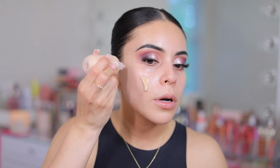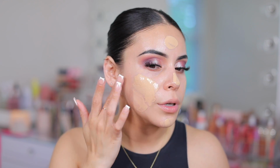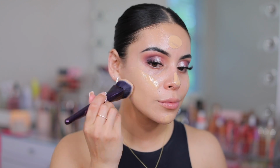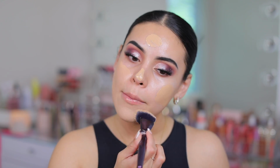Okay, perfect. Rewind, let's do it again. I spot cleaned my brush and we're gonna try it again. Ooh, that was a lot. Love this color match though. I'm really happy with it. I like the way this product feels too. And we blend. Very natural, like your skin, but better.